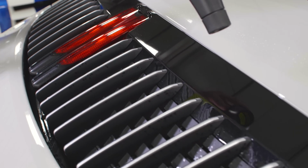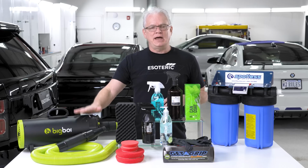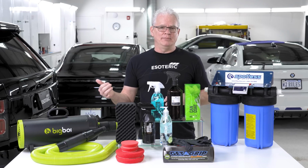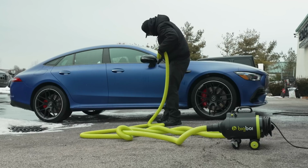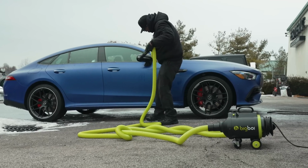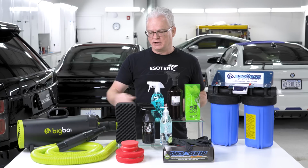Heated, filtered air. Like on all these products, we've got detailed videos on it. But it makes a massive difference. And the big thing about using a dryer is it reduces how much you're touching the car. The more you reduce how much you're touching the car, the less chance you have of any swirls or marring. Works great on motorcycles too.